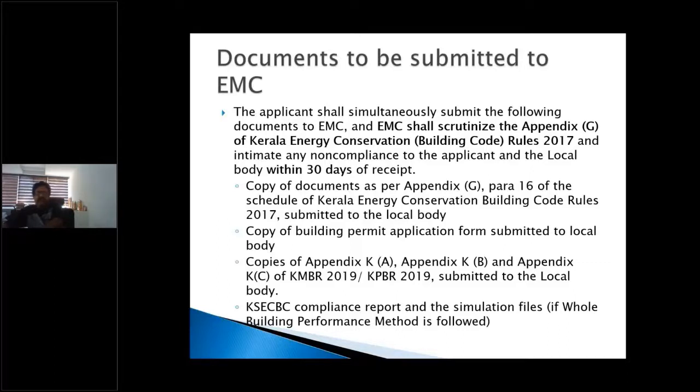Now, EMC will go through these documents that you submit, that means Appendix G, KA, KB, KC, and they have to report any non-compliance to the local bodies within 30 days of the receipt of the documents. Right now, as you can see here, a copy of the documents as per Appendix G schedule shall be submitted to the local body. A copy of the building permit application form is also submitted to the local body. That means Appendix 1, A1A that we showed.